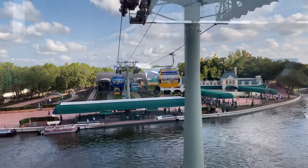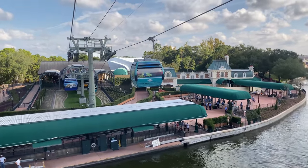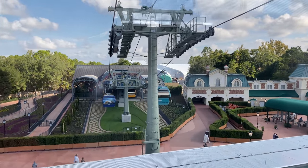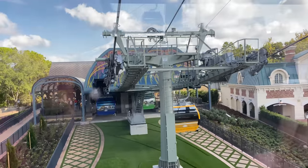All right, so now we're coming into the Epcot station with the recently redone International Gateway. And this is probably, of all the stations, my favorite. I think it's the prettiest of all of them. Just has such a cool look to it.